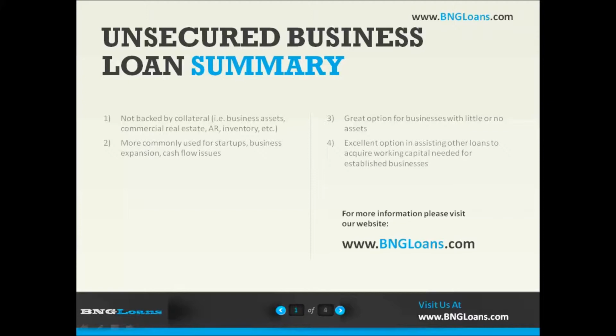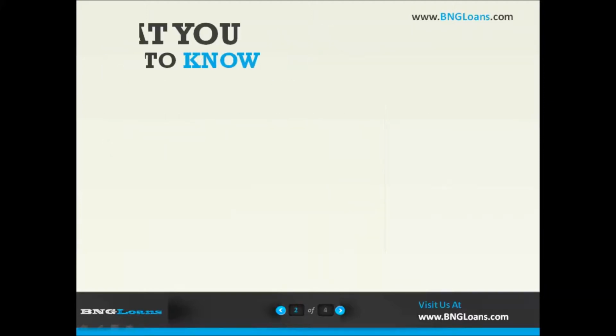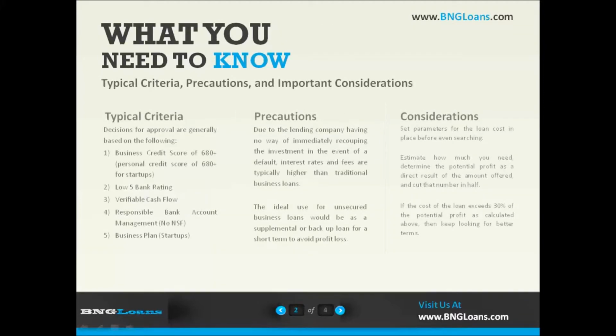So decisions for approval are based on the business credit history, which needs to be about a 680 plus currently, although a business owner's personal credit can be taken into account if the business credit has not yet been established, i.e. for a startup. You need to have consistent verifiable cash flow, and you need to have a Low 5 bank rating.